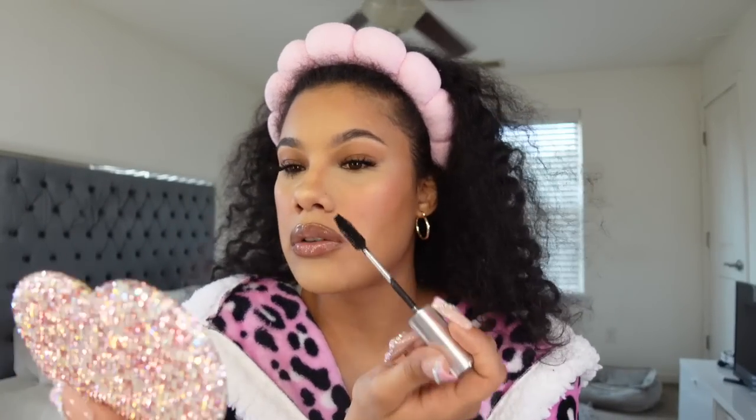When I say it makes your lashes so long, girl, it's so good. Look at the difference in my bottom lashes, and that's just with one coat. Do y'all see that? That is crazy to me. And yeah, that is our makeup look, you guys.